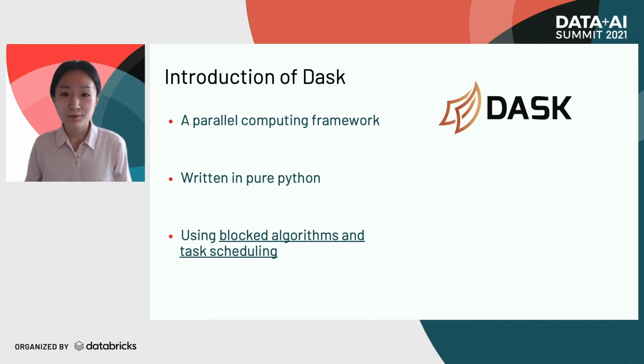Blocked algorithms can evaluate a large problem by solving many small problems. Then, what does task scheduling mean? A task represents an atomic unit of work to be run by a single worker. A task graph is built from parallel collections. A scheduler executes task graph on parallel hardware. There are single machine scheduler and distributed scheduler. Dask is great. How is Dask different from Koalas?